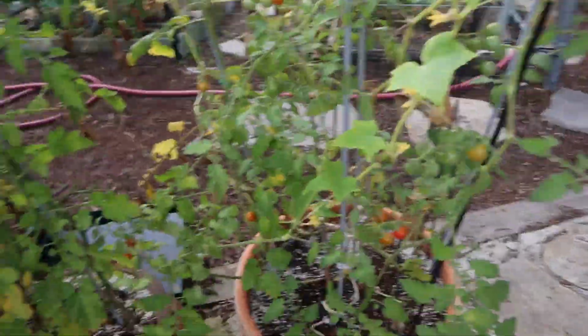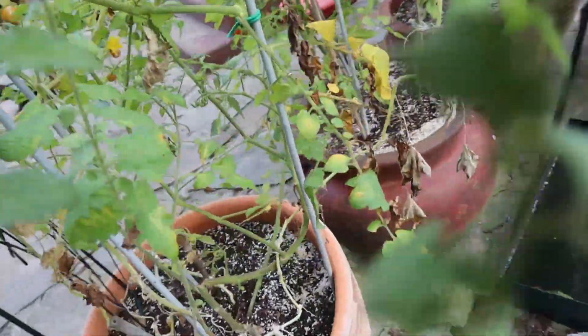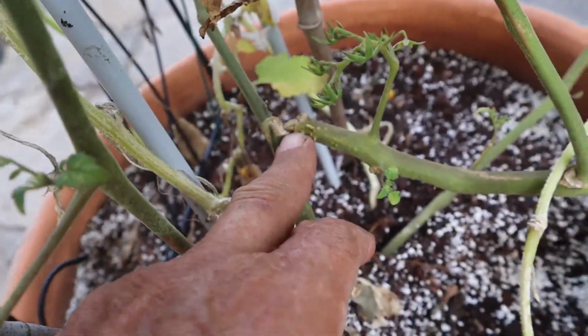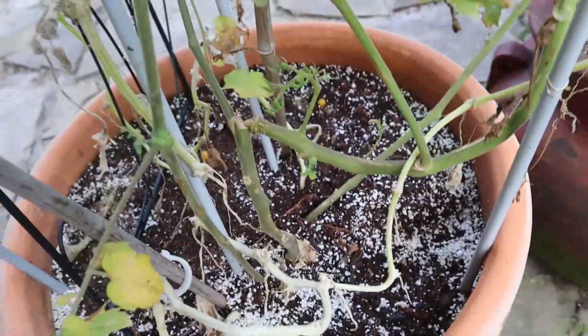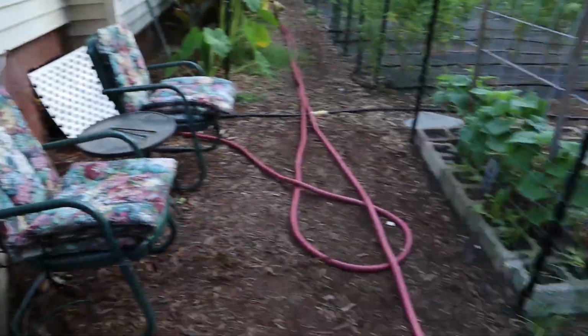And the plant I showed y'all a while back that broke on me, I wasn't going to give up on it. It's still growing. As you see, right here is what broke, the little thing holding it on there. But it's putting tomatoes out, you know. Never give up. I'll get something off of it.